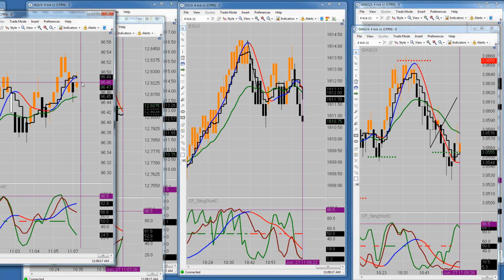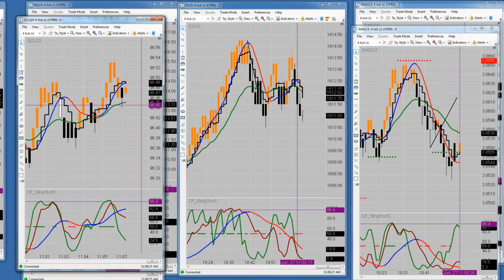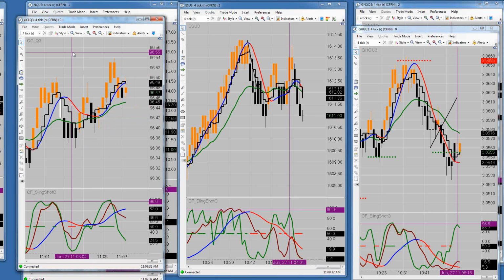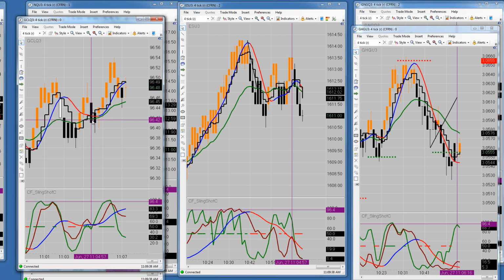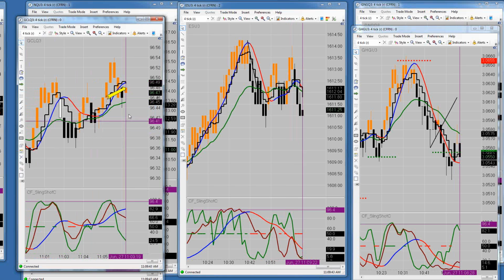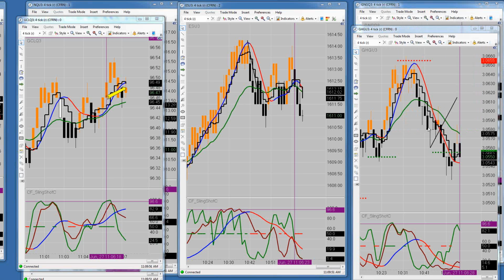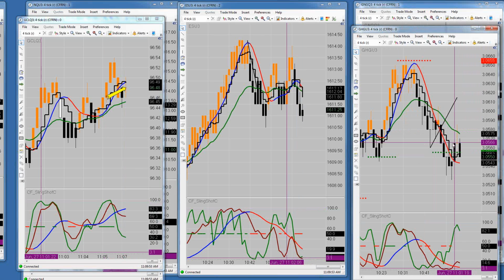The crude oil's got a long trade right here, though. At 96.48 on the crude. Okay, it put in the higher swing. It's even got an orange bar. Okay, I just jumped in the crude at 96.47. I'm long crude. 96.47 right here. And I'm short copper at 560.